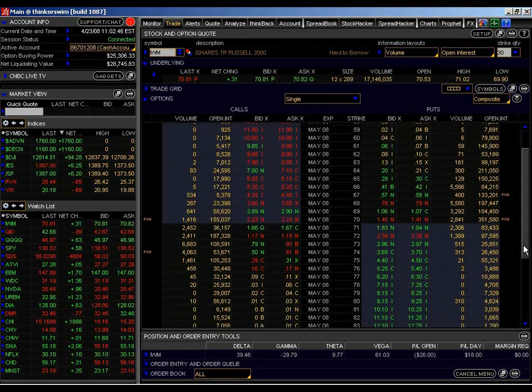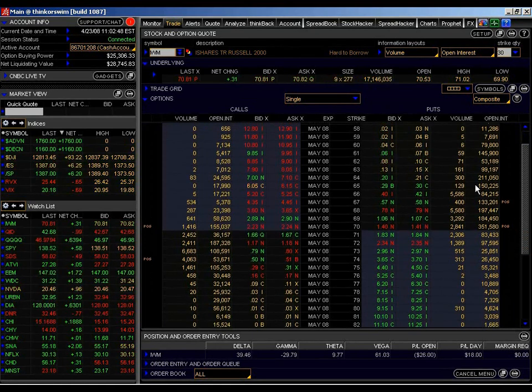What we want to do is go to the Trade tab, type in IWM. You can see that the description is that they are Russell 2000. It's the Russell 2000 ETF. You can take a look at the options.